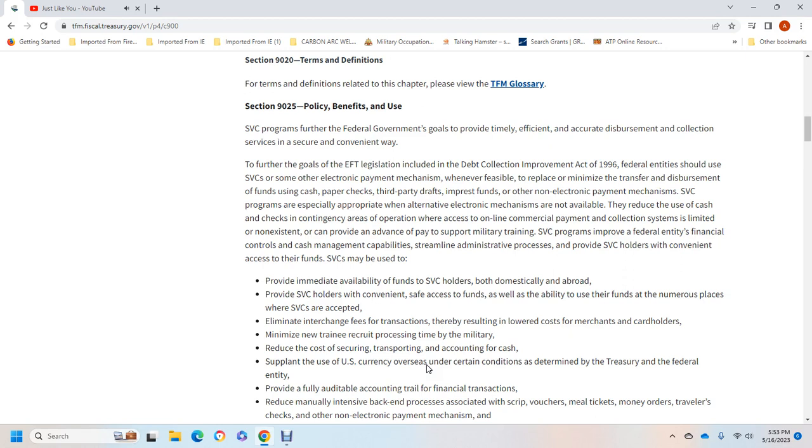They provide stored value card holders a convenient account with access to their funds. Stored value cards may be used to provide immediate availability of funds to the card holder, both domestically and abroad, giving convenient, safe access to funds as well as the ability to use them in numerous places. Where stored value cards are accepted, there is a limited interchange fee on the transaction, resulting in lower costs for merchants and cardholders. They also minimize new trainee recruit processing time in the military.